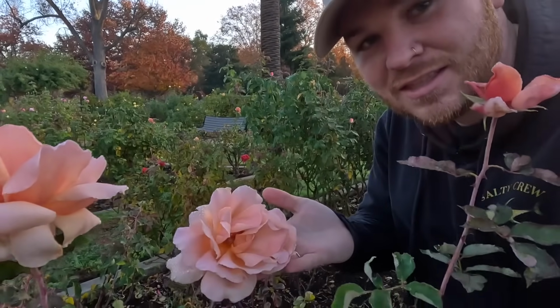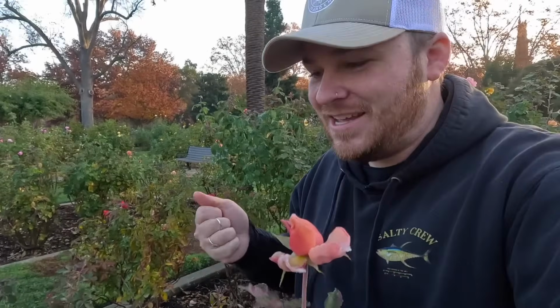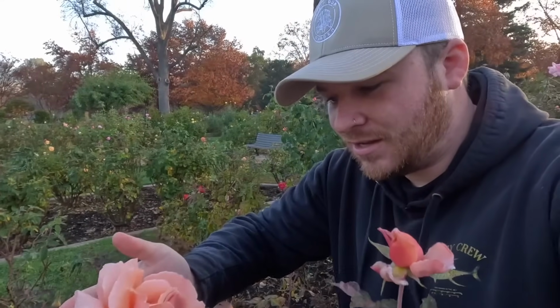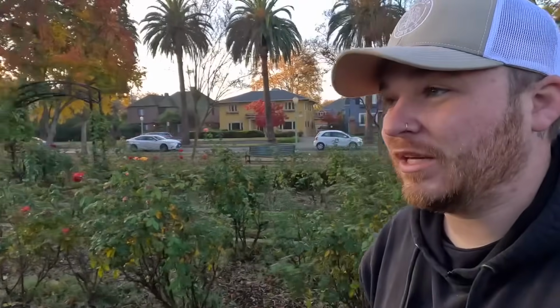Even this bloom that's quite aged, and she probably won't last more than this afternoon, is still so beautiful. I can't get over the way she looks. She looks very magical. A very magical, large, beautiful rose. Wow. That was a really, really beautiful rose, and I would love to add that to my garden. Ones that kind of have big impact.